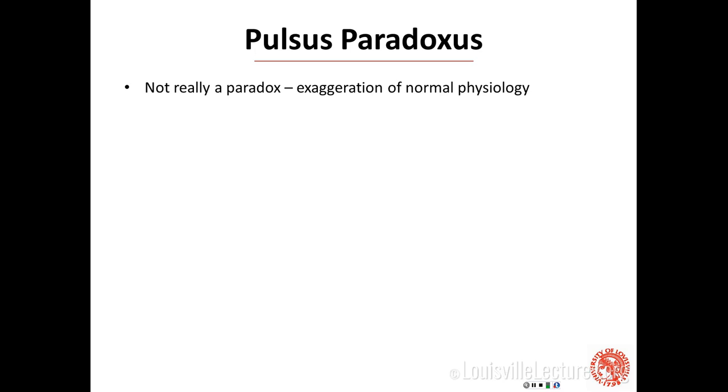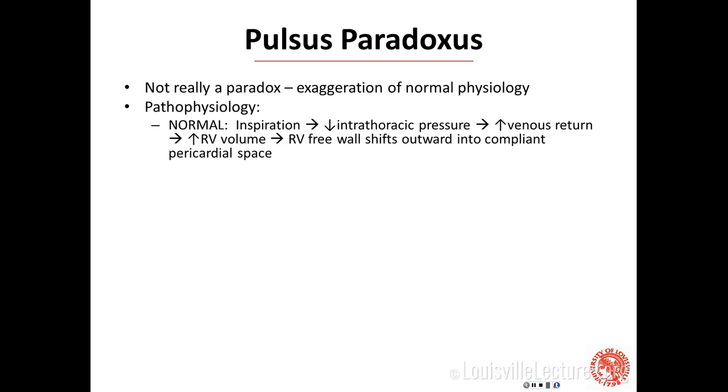So now, in a normal heart, in you or me, I now have more volume going into my right side than what I have during expiration. So what happens to the configuration of that RV? Well, in you or I, if we have a nice compliant pericardium, then my RV free wall will just shift out a little bit, right? To accommodate that extra fluid. No problem. It shifts out. However, your septum is probably going to move a little bit towards the left, yeah? Because the RV is changing sides. So that's what happens in a normal person.